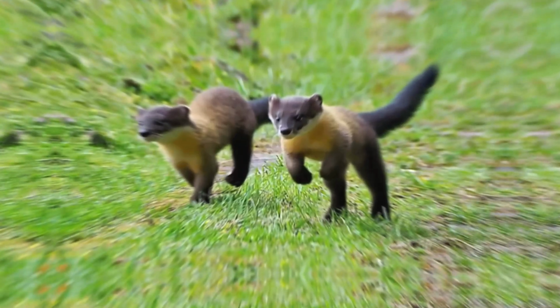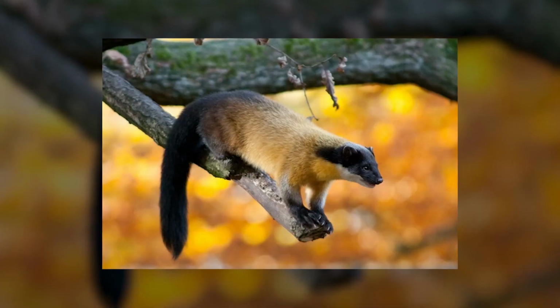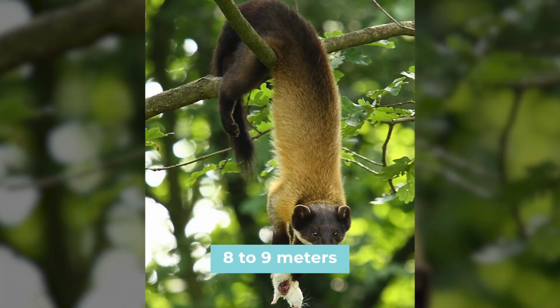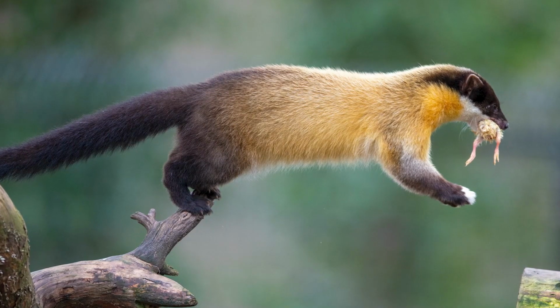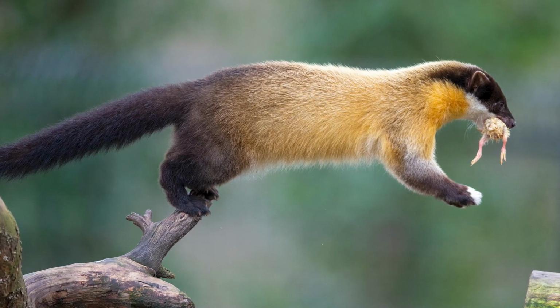kilometers. When hunting, these animals usually attack and hunt on the ground. But because they are excellent climbers, they may also climb on trees and then jump up to 8 to 9 meters from one branch to another. And because they're strong and fearless animals with bright coloration and foul odor, Kharzas have no natural predators.